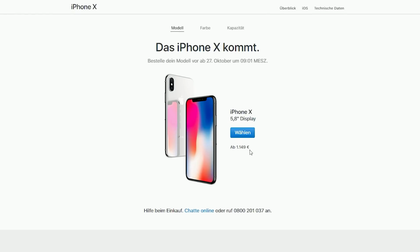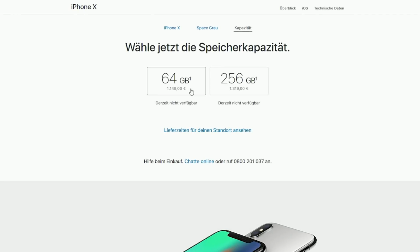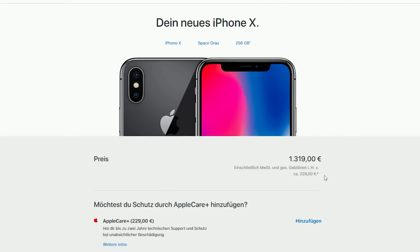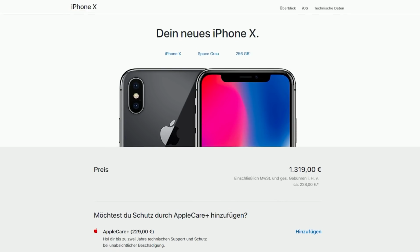Finishing up with the price. So this is the most expensive iPhone ever. 1,150 euros for the 64GB version. My country is just, what the f***. I can understand that it is more expensive than the iPhone 7 because of the OLED panels, but still Apple has an incredible margin on the phones.